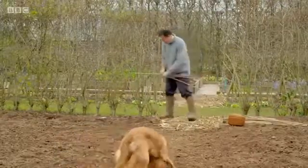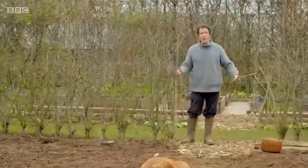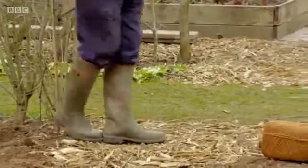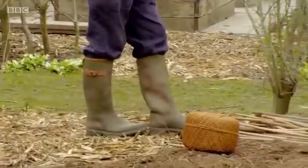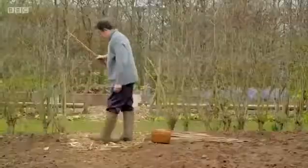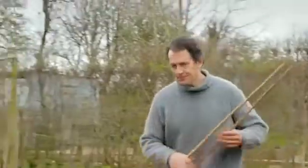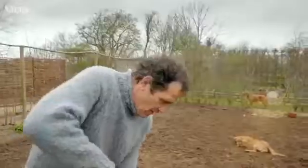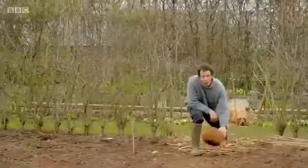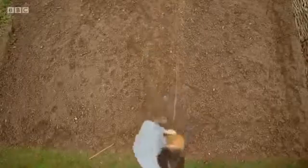So if we start here, push that in, and I want the path in the middle to be quite wide. It must be wide enough to take a barrow, so it's going to be 5 foot. 2, 3, well, that's 4 foot. So if we go to the edge there, 3, 4. The whole of Longmeadow was laid out in this way.